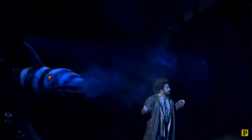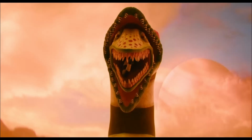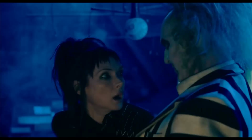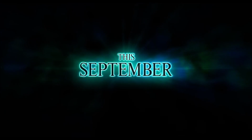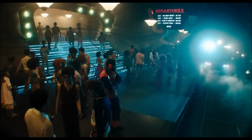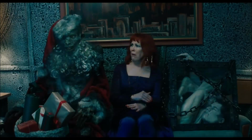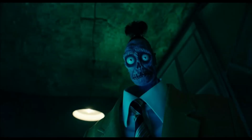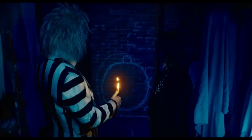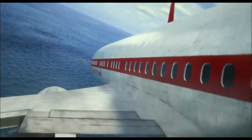I genuinely believe that lack of motion blur is actually going to make this entire movie easier to watch for people who have a slight sensitivity, who find themselves getting easily nauseated by movies, especially those made more recently that kind of overuse it, if you're asking me. I have friends and family who are affected by this, and I'm excited to see whether or not they have the same reaction to watching Beetlejuice, and whether or not it's an easier movie for them to watch.